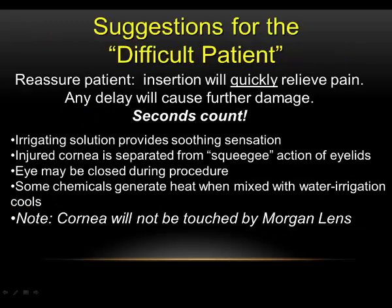Obviously, patients won't necessarily be happy with us inserting objects under their eyelids after they just had an injury. You need to assure the patient that the insertion of the Morgan lens will quickly alleviate the pain.